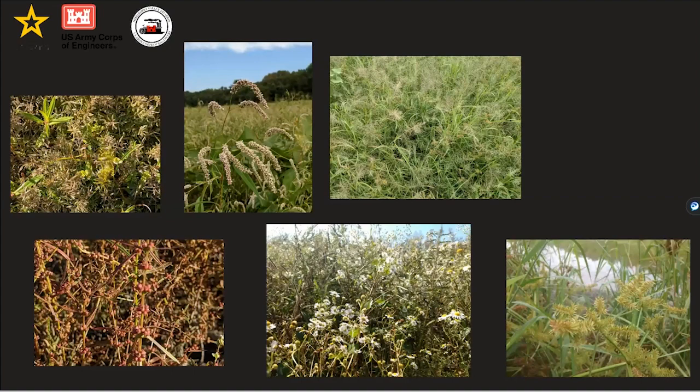And then the other species I did want to point out is, depending on the season and conditions, we've also had decurrent false aster established in a number of those backwater areas. That one's a federally threatened species, so that's a kind of cool one for us to see, on the areas below the Illinois River confluence.